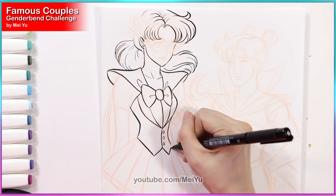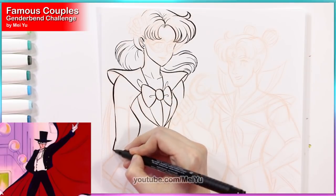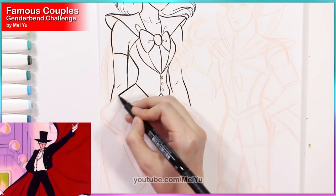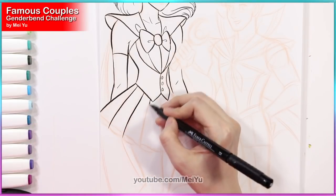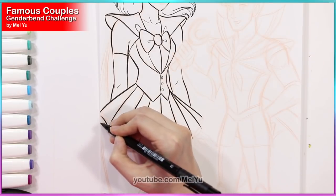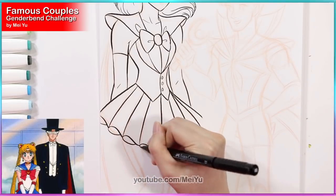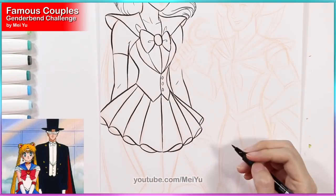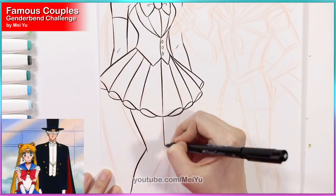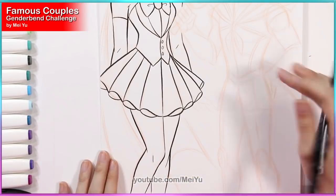I was thinking about what kind of outfit I should give my female Tuxedo Mask character, and I was looking at Tuxedo Mask's design, what he wears in the anime, and I like how he has this very formal attire. I was thinking about giving my female character just a straight up formal attire or outfit, but I felt that wasn't using my creativity to the extent I wanted. I wanted to push the design a little bit more. So I'm not going to exactly flip the outfit. It'll be more like what I feel this character can wear in this universe if the genders were switched.